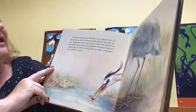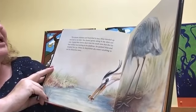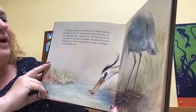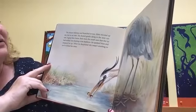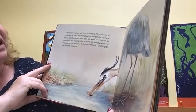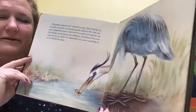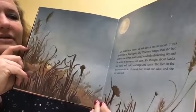The stream widened and branched into two. Nina traveled up one fork to an inlet. She floated gently along in the slow current. A great blue heron, back from the south now that the ice had melted, was hunting in the shallows. He spotted Nina and snapped her up. When he discovered she wasn't anything to eat, he flicked her away. She landed in a cluster of oak leaves on the shore.